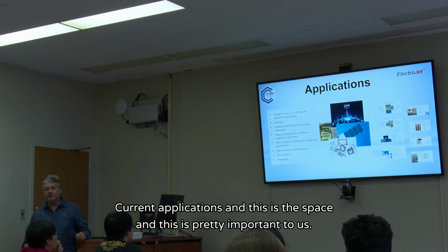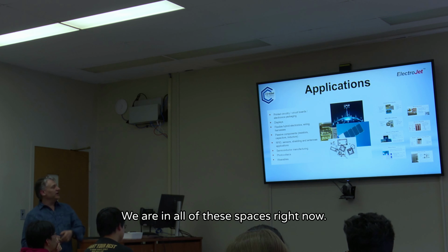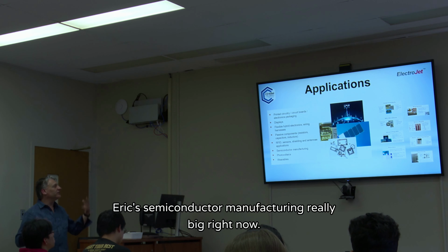Current applications in the space, this is pretty important to us. We are in all of these spaces right now. These printers and additive manufacturing of electronics are being used everywhere, from wearables to display screens, sensors, photovoltaics, and semiconductor manufacturing, which is really big right now.